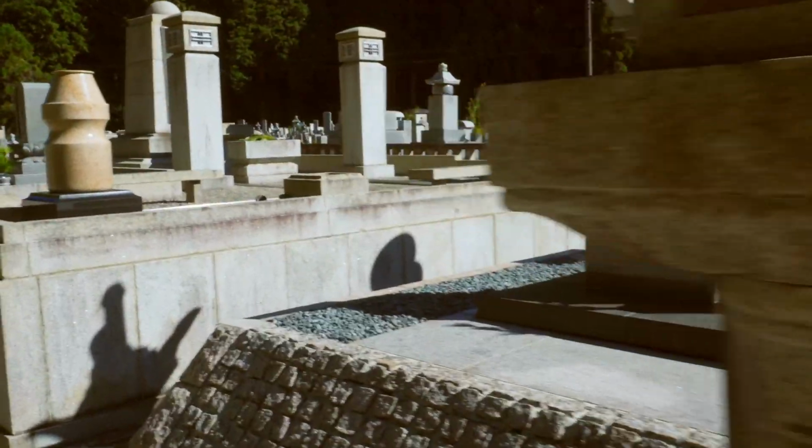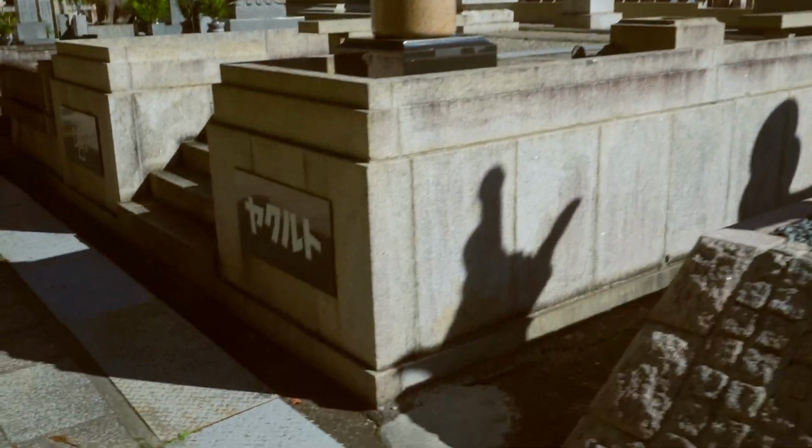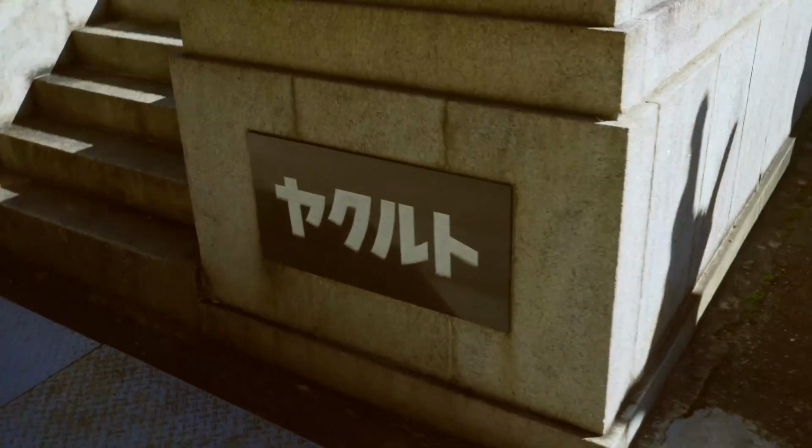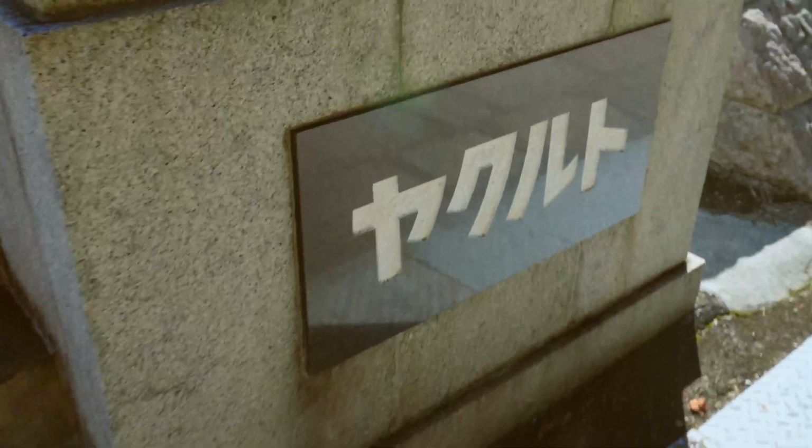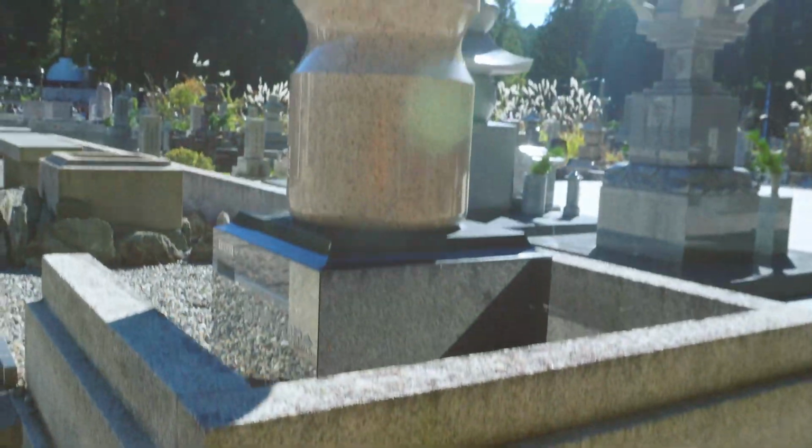And this one here would have to be the one that stood out to me the most, which was a Yakult grave. You can tell quite obviously from the stone shape here, but this here is also katakana writing for Yakult.